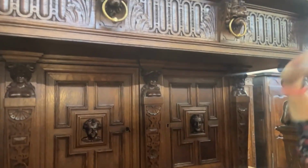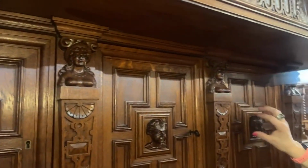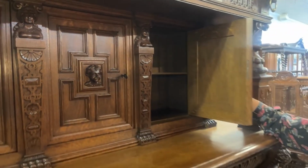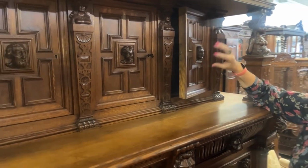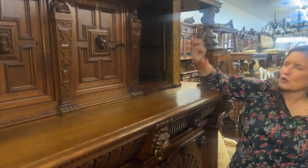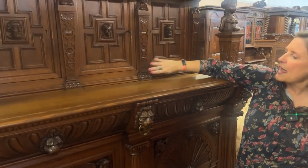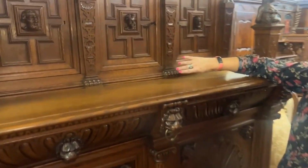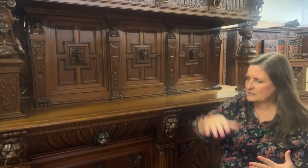This cornice is repeated here at the top above these little doors, and again, really thick doors. You see how thick that is. All of this is carved into this panel. It's not glued on. It's actually hand carved in the panel. And all of our little claw feet, which is just repeating this motif of the lion, which is just really associated with the Flemish Renaissance.